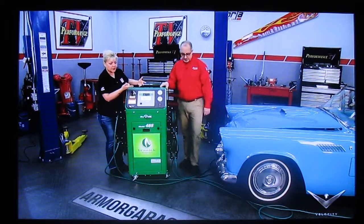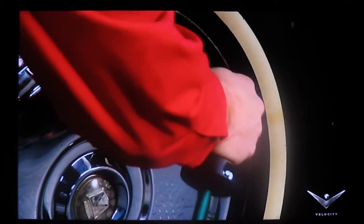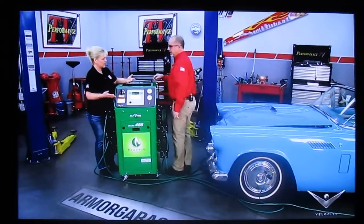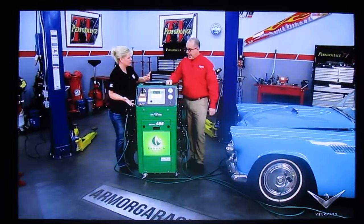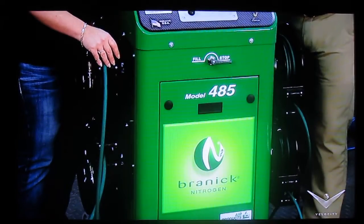Well, we have our Thunderbird here. You almost have it all hooked up, Tom. And it's pretty cool that we can do all 4 tires at once, or even with a machine like this, say we have a dually, you could even do 6. That's right. This machine has 4 hose reels and a couple extra ports for the extra hoses.